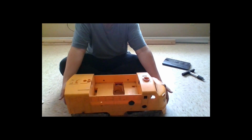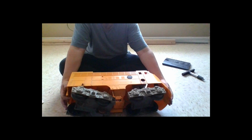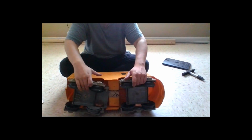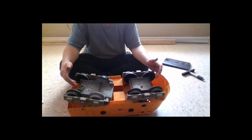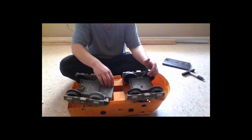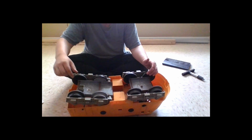So let's go ahead and show the interesting part that I find absolutely insane. If we carefully turn her over on her side, I don't know how well you can see that in the video. I'm going to flip her upside down. This is the trucks, and these trucks are a lot heavier than you would think.